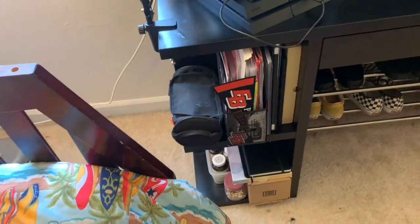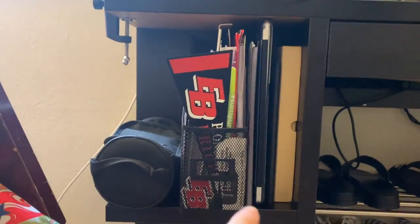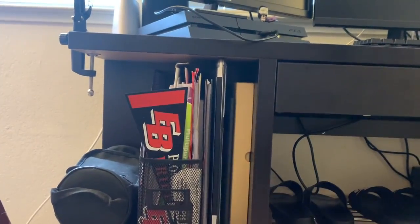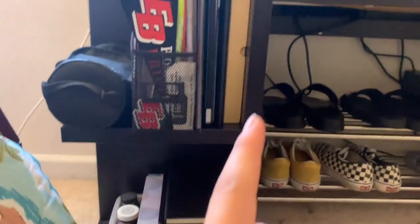All right, so moving on to my main desk where my setup is. You can kind of see it a little bit, but I'm not gonna show you just yet. But over here we have just a bunch of notebooks, papers, random miscellaneous things in this bin. I have my laptop, my iPad, box from my iPad case, and keyboard, which the keyboard's down here for whatever reason, not in the box.